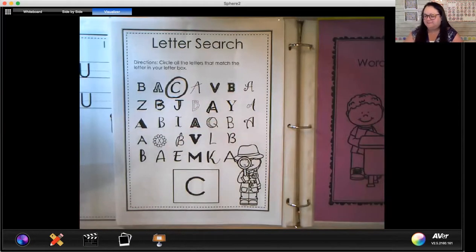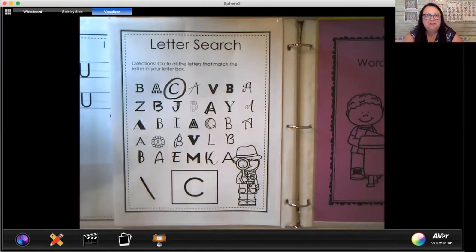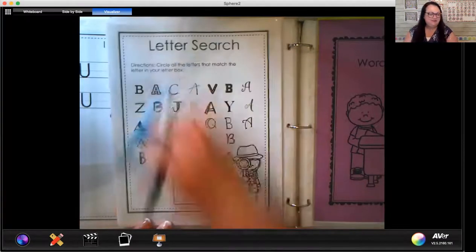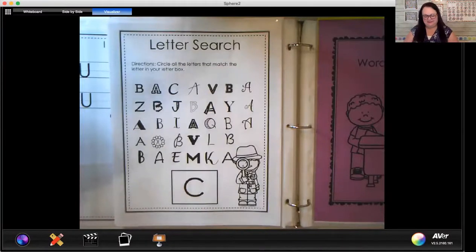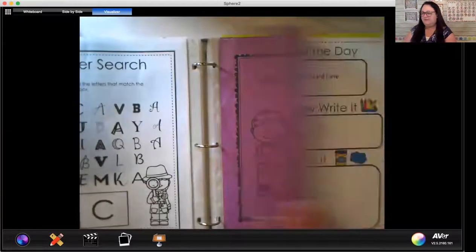Okay, so tricky today, huh? There's only one letter C. Normally it's a whole bunch. Yeah, tricky, huh? So did you find the letter C? If you did, great job. Yep, sometimes Mrs. R changes it up to make it tricky, huh? So I just want to make sure you're paying attention. Good job, everybody. All right, so we're going to go to the word of the day.